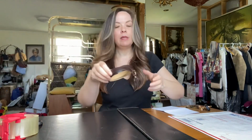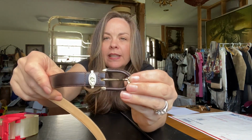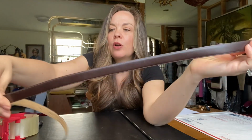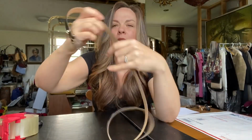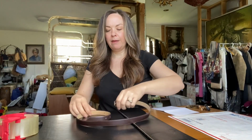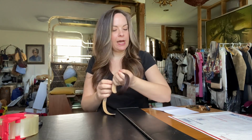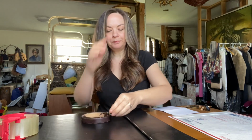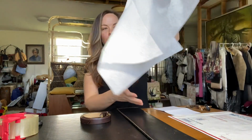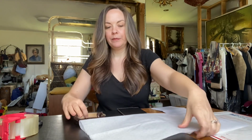The next item is another belt, but this is a real good one. So I don't know if you can see that, but this is a vintage Christian Dior brown leather belt. And I picked this up at my local St. Vincent de Paul, and apparently they just hadn't really paid attention because they had it in the regular belts for, I think they're $1.80 there. So when I saw that, I was super excited and I grabbed it.